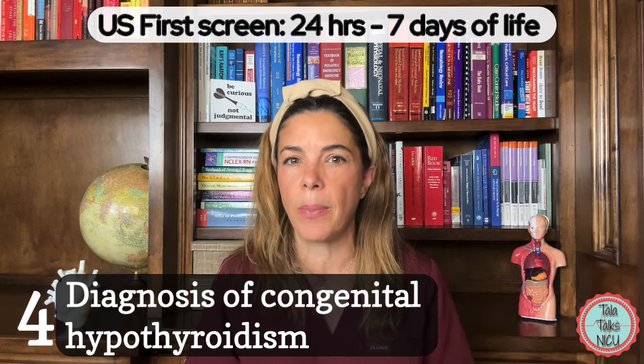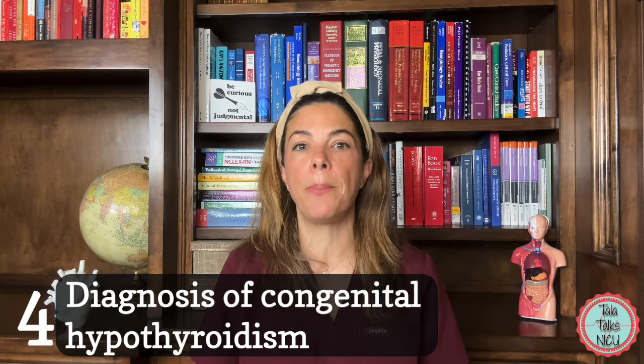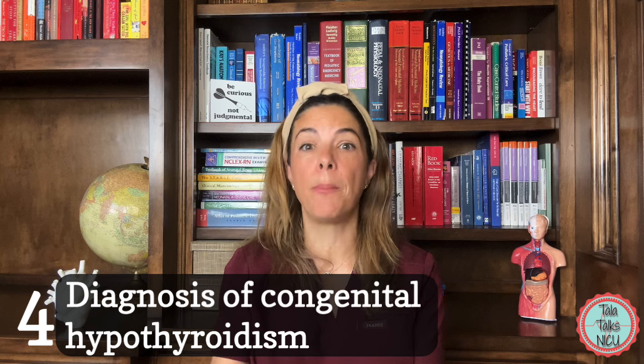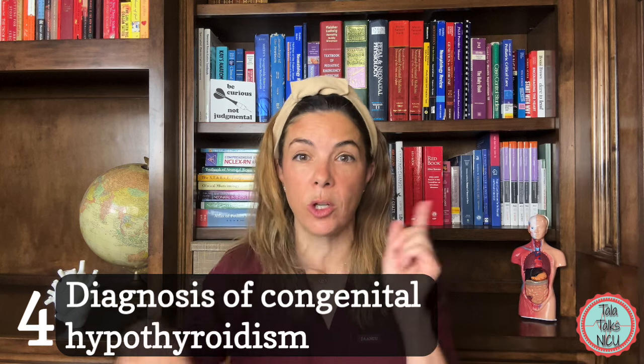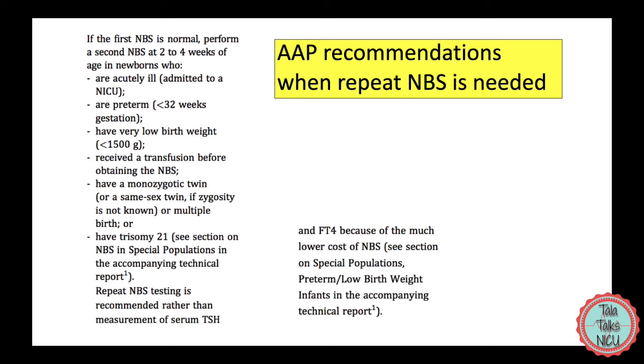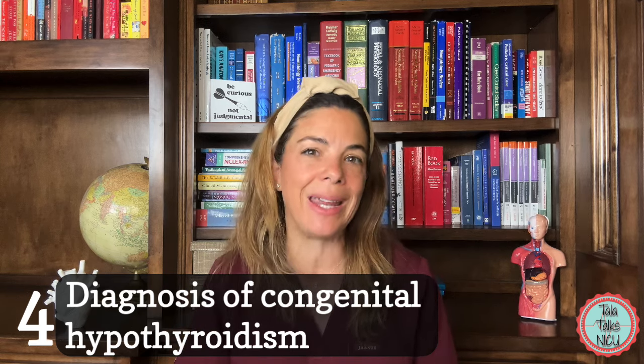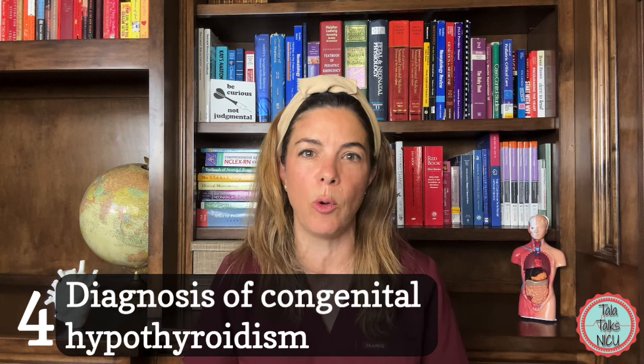Every state does something pretty different. If the baby is sick or premature or particularly high risk, for example, babies with Down syndrome, go watch the video on Down syndrome babies, then that test has to be repeated at a couple of weeks of life or 36 weeks corrected gestational age. The AAP has different guidelines. Honestly, most states in the US actually get that second newborn screen anyway.